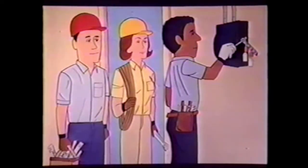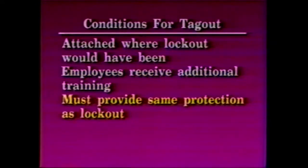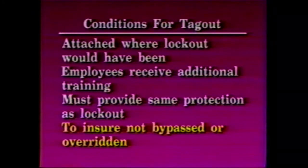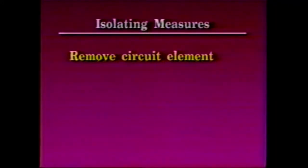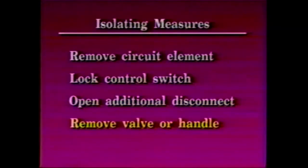An employer may use a tagout system in lieu of a lockout system, provided the following conditions are met. The tagout device is attached to where a lockout would have been. The employees receive additional training. The tagout must provide the same level of employee protection as a lockout. This requires additional monitoring to ensure lockout-tagout is not bypassed or overridden. Additional isolating measures are needed to remove the circuit element, locking of control switch, opening of additional disconnects, or removing a valve or handle.